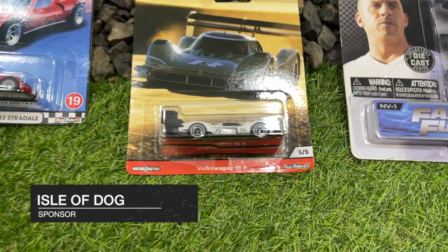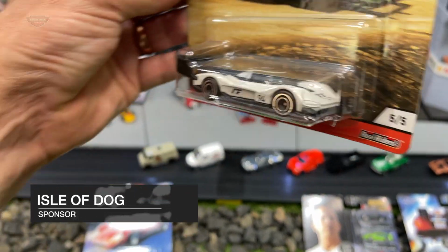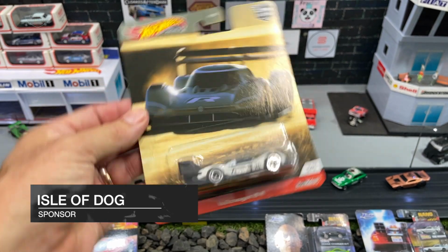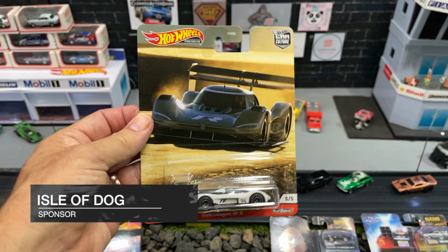The next one we're into is the Volkswagen IDR, and isn't that smart looking? That's a little ripper. Yet again, this also has plastic wheels, so we're able to throw that down the track for hot rods.